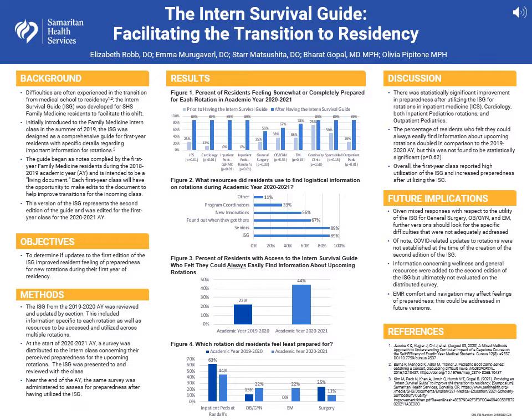Utilizing data from the first edition, the ISG was reviewed and updated with the goal of improving first-year resident feelings of overall preparedness. Additionally, the authors felt certain details were missing from the first edition, including information regarding the paging system, navigating to the on-call provider list, and understanding admissions and discharges with respect to all inpatient services. These concerns were addressed by adding content, rearranging information, and including a table of contents.